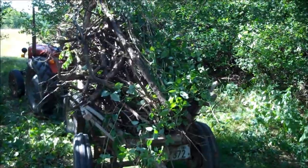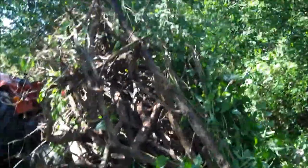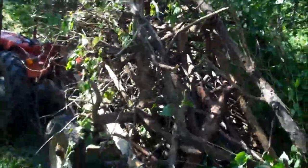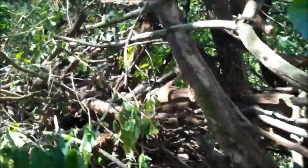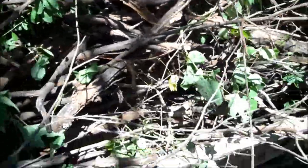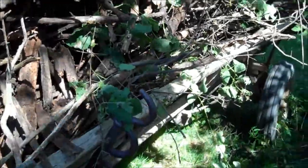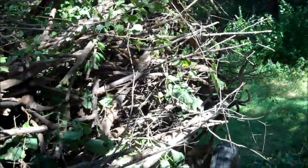Here is the final amount. There's still plenty more to be placed. I'll have to come back for round two, but as you can see, there's not enough room anymore to place anything new. This whole wagon is covered with dead wood and old vines.